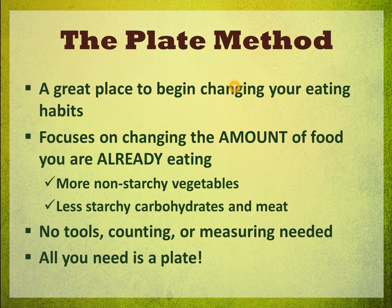Often when people are diagnosed with diabetes, they don't know where to begin. One way is to change the amount of food you are already eating. Focus on filling your plate with non-starchy vegetables and having smaller portions of starchy carbohydrates and proteins. The plate method is an easy way to get started with managing your blood sugar levels. You don't need any special tools and you won't need to count calories. It's simple and effective. Draw an imaginary line on your plate, select your foods, and enjoy your meal.